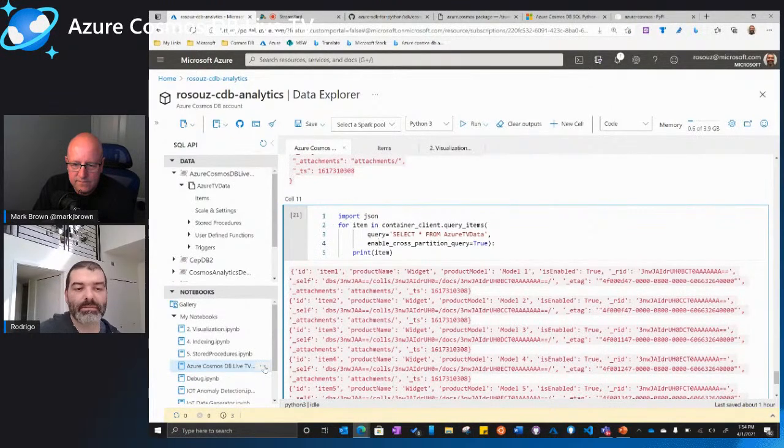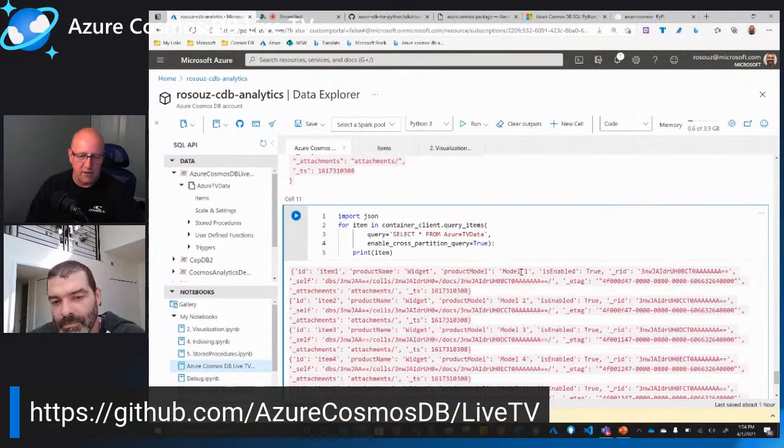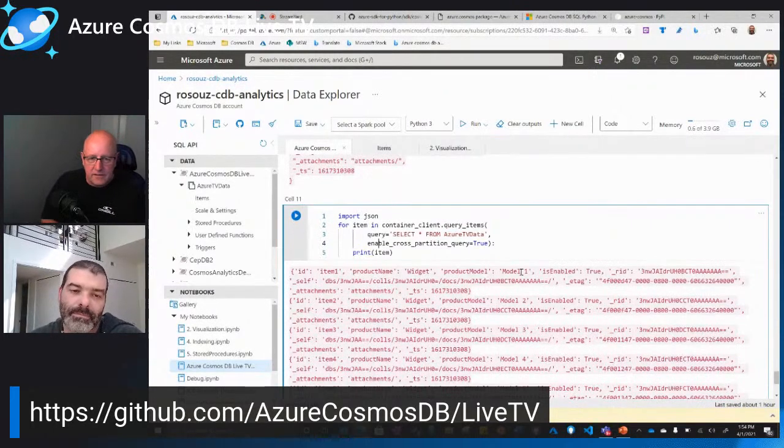And I shared this notebook with you, right? The presentation as well. So I loaded that up on our repo. If folks want to check out Rodrigo's notebook that he was just showing off here, as well as the PowerPoint deck with all the links, just go to our repo, github.com/azure-cosmos-db/live-tv, and it's episode 6. I can't remember exactly the name of it, but just look for the episode 6 folder, and you'll find a Python notebook and a PowerPoint deck you can download. So feel free to check that out and play with it.